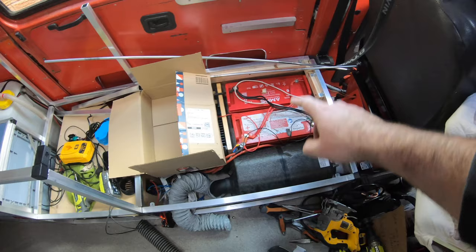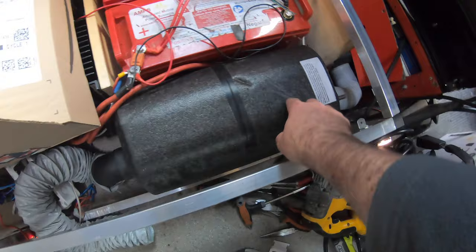Our two leisure batteries. This is the water heating system, and the heater is coming in and through it, and that will heat up the water for us.